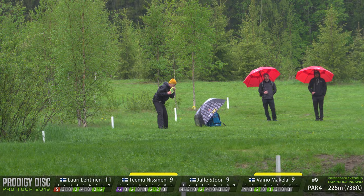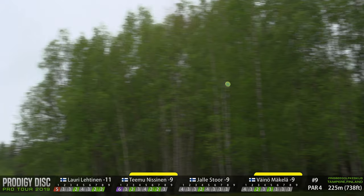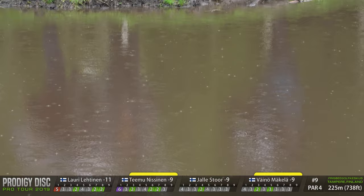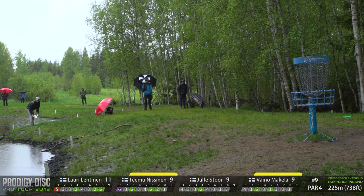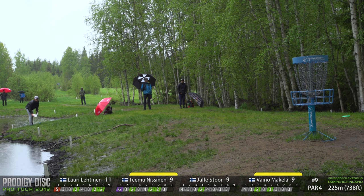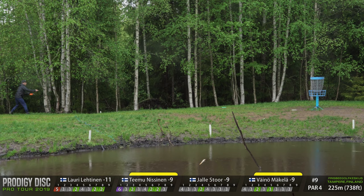And real quick to Lauri, I think that was for his birdie. I think he's looking at a 12-footer for birdie right now. So he's looking at going 12 under. That's a great recovery by Teemu on that sidearm. Yeah, and Lauri was our leader coming into this one. Kind of started off a little slow, and he's heating up. And as you can see right there, they gave Väinö the spot. As you can see in the video, he looks to have hit on the inbound side. So I do think that is a correct call.